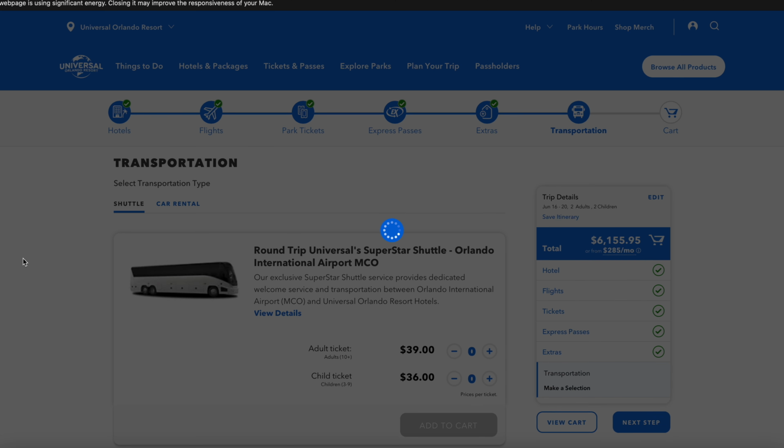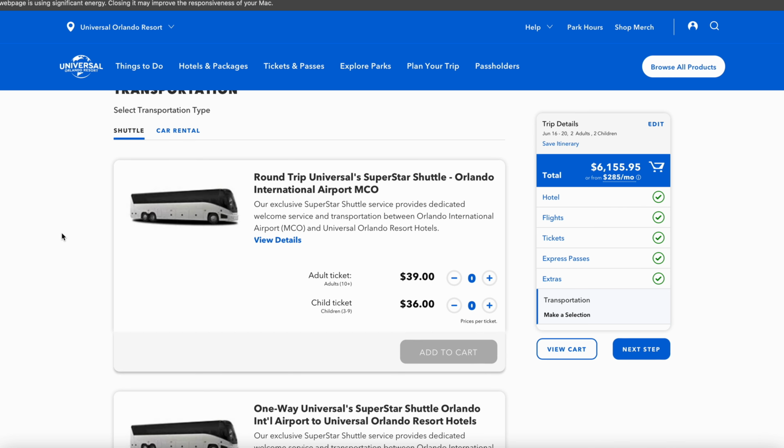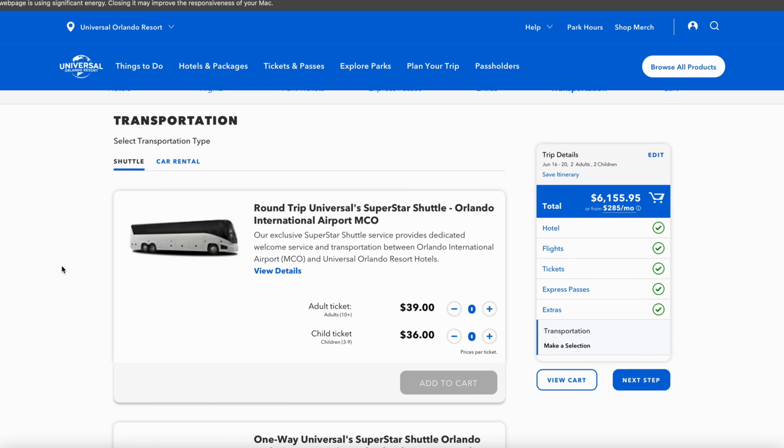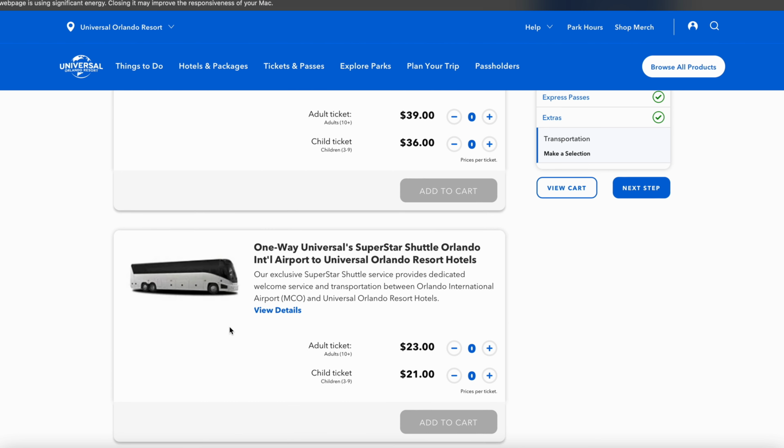Now, this is where you can add on your own transportation. So I'm assuming you're flying in from whatever airport to Orlando to MCO. So this is where you have the option to do the shuttle, and it's cool because it is discounted quite a bit. So you can either do the round trip version where you do $40 for adult and $36 for kids, or the one way each way. So you pay either half, so $23 or $21, and that's a one way from the airport to the hotel, or vice versa.